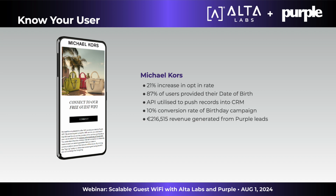And what we do, as you see here at the bottom, this is for just the EMEA sector in Europe for Michael Kors locations there. We've since expanded to North America as well. But just a focused campaign like that, being able to track what this could look like from a revenue and ROI perspective from Purple. So you can see it just over 200K for that particular campaign, and the leads were generated. It's just one of the key case studies for how you can really make this real for some of your customers as well.